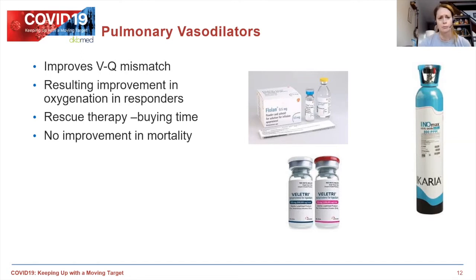So you're going to see an improvement in oxygenation in responders. There is a small group of people that have been found to be non-responders, that won't respond to pulmonary vasodilators, and you won't see the improvement. And again, this is a rescue therapy. You're just kind of buying time.